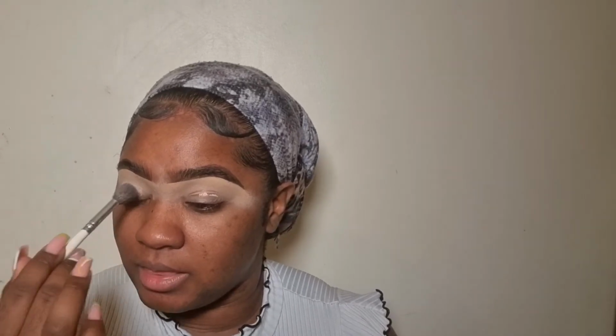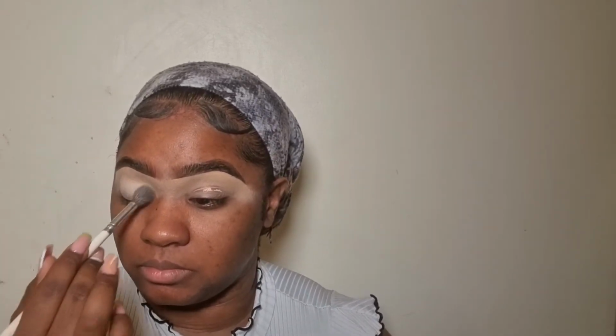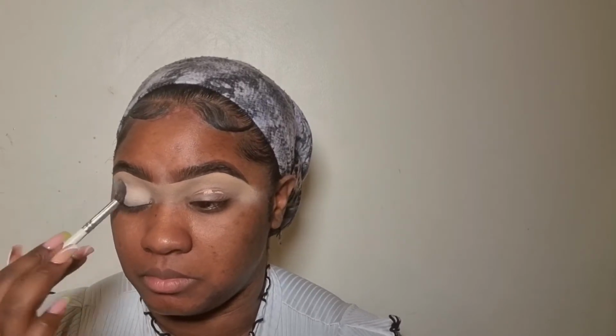To prep my eyes, I'm gonna go in with my P.louise Rumor number 2. And this is just a mini sample size that comes in. Usually these come when you purchase a P.louise product. I'm just gonna pat that in, making sure it's evenly saturated.